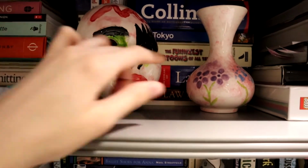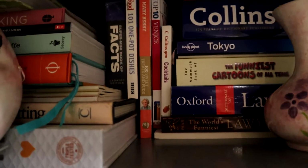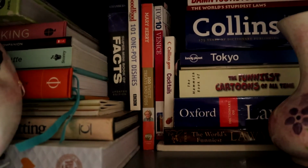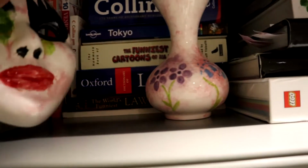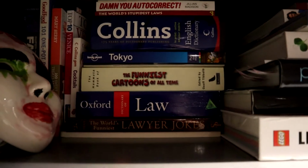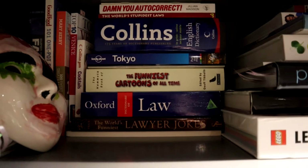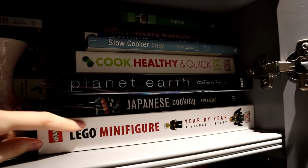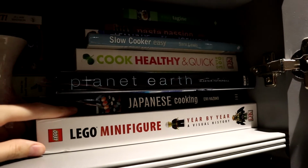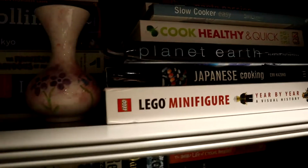In fact, I think he painted this one and I painted that one. Then just some general, there's a facts book there, there's a couple of recipe books there, my guidebook for Venice from my holiday there. Then on this middle section we have got a couple of joke books, a dictionary, a law dictionary, guidebook for Tokyo, etc. And on this side, Lee's Lego book. And then more recipe books, and a Planet Earth book.